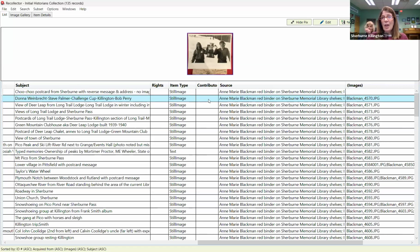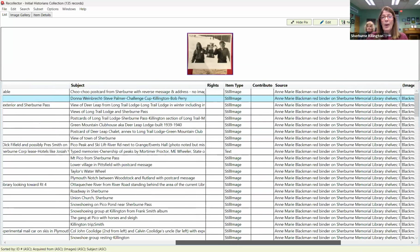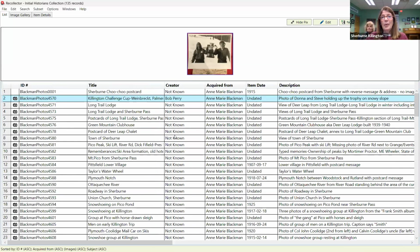We gave it an image type. Again, we listed then where we find it in our collection. So in this case, it's in a red binder labeled with this woman's name on our library shelves. And here's the JPEG number that's attached to it. So in creating this record, it's pretty easy. You can also edit and change anything you want. So it brings up a form basically when you try to edit one of these records or when you're creating a new one. Are you seeing this pop up now?